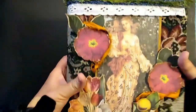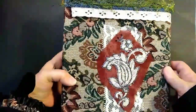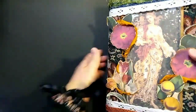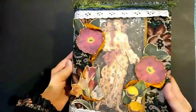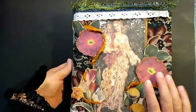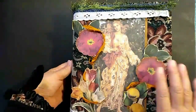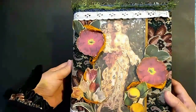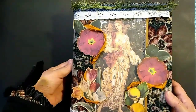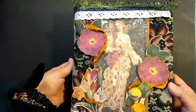And as you can see, even though I try, they end up being fairly thick, although this one I think is a little more under control than others, but there you can see it. I have put an image of Flora, who was a nymph in Greek and Roman mythology, and Botticelli painted this image of her in one of his paintings.